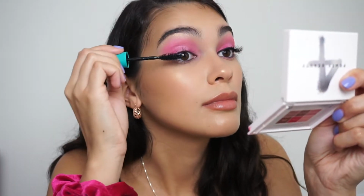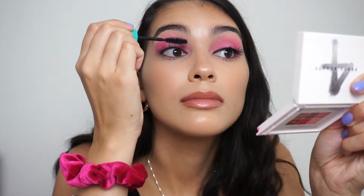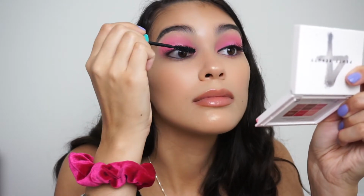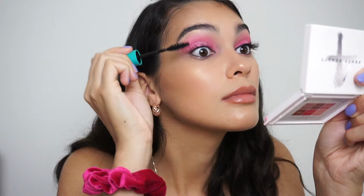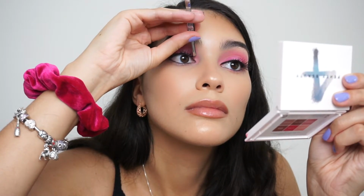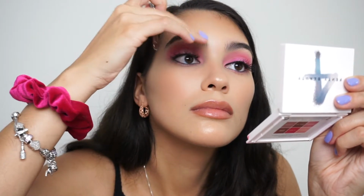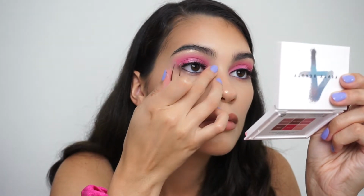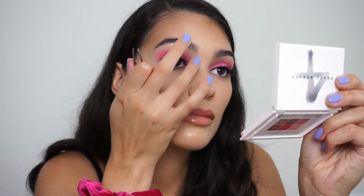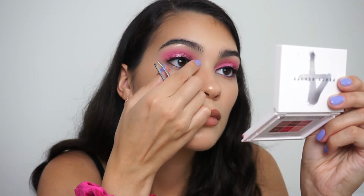Using my Maybelline mascara, I'm just giving myself a light coat so I can prep my lashes for false lashes. Here I'm just using tweezers to apply the false lashes. I use a mix of tweezers and my fingers. I usually start out with my tweezers, and I also like to use tweezers for the inner corner just to make sure it stays down because that is my problem. So I'm just going ahead and putting on my lashes.